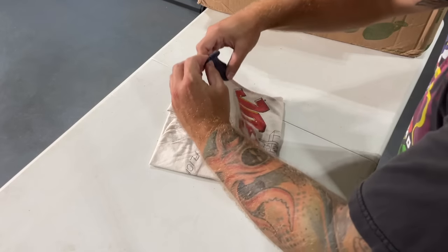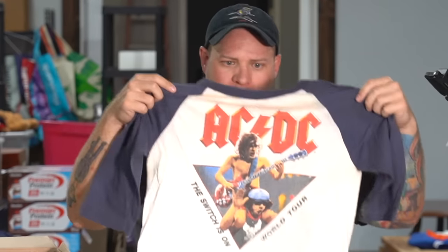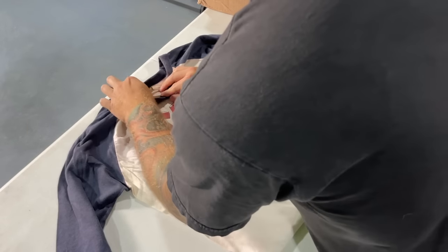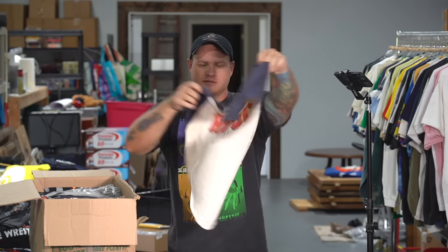Another AC/DC Raglan, Flick of the Switch, Switch World Tour front and back. Looks like a good size on this one. It is tagged a size large, and looks like a good true size large.